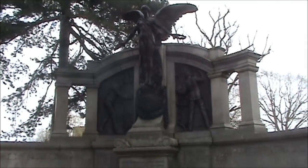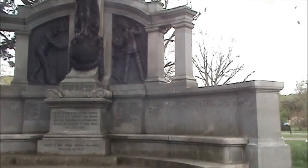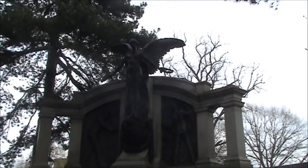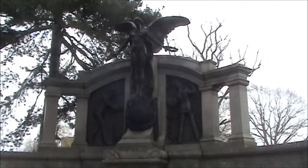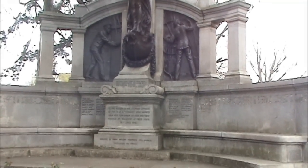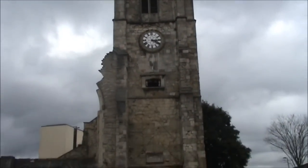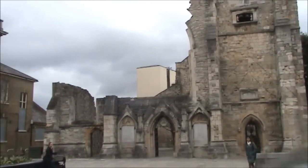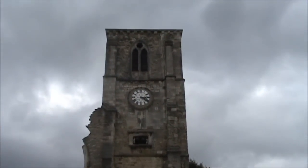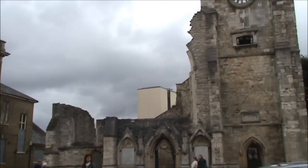This is a memorial to the engineers of the Titanic. Although the Titanic was built in Northern Ireland, many of the crew came from Southampton, and the city or the town suffered seriously when the Titanic sank in 1912. Many people from Southampton died. This is Holyrood Church, which was bombed by the Germans during World War II. Because Southampton was an important port, of course it was an obvious target for German bombing, and much of the city centre was devastated at that time.